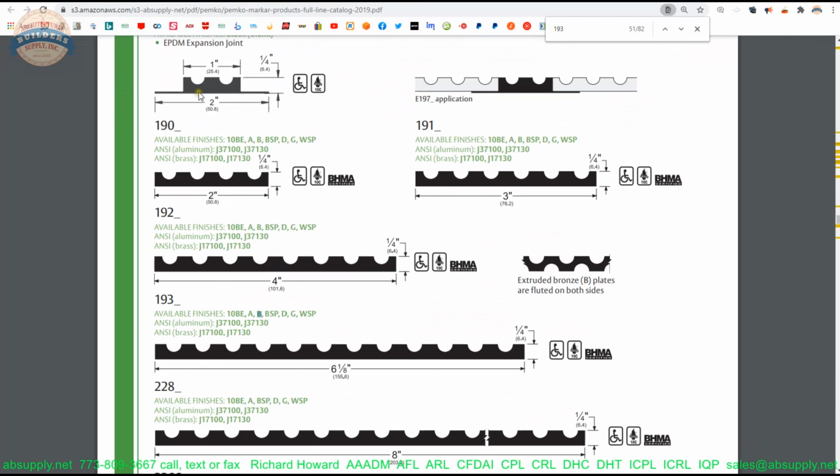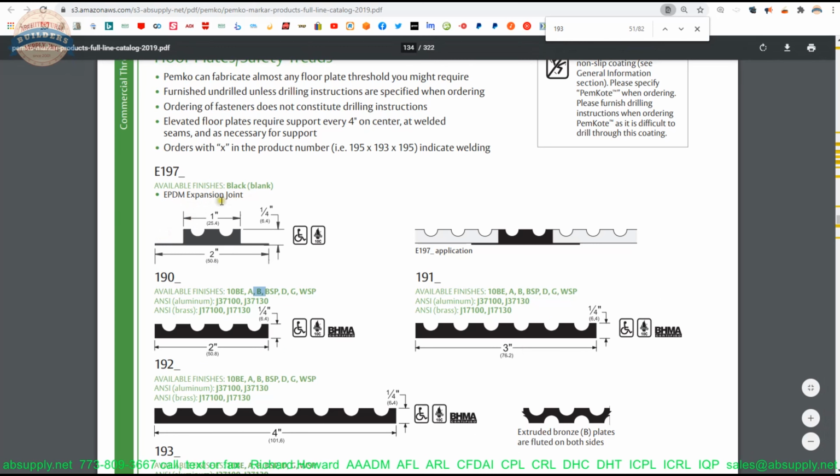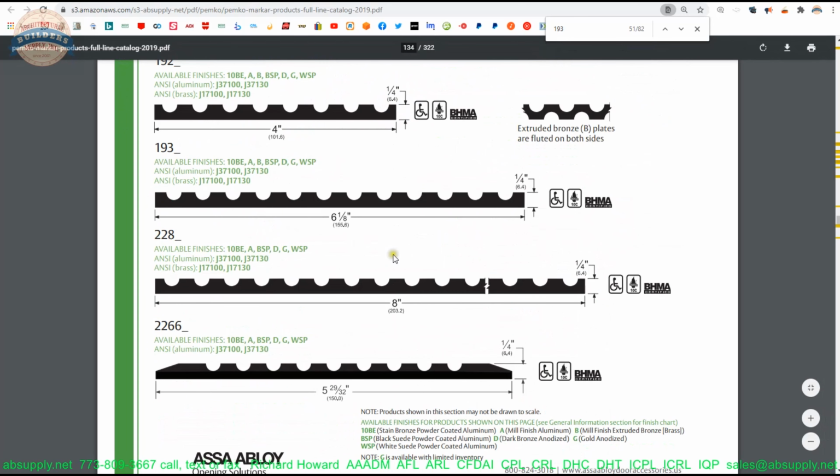Okay, an expansion joint version. If you're wanting to stay in the world of brass, be sure to stick with the B. That expansion joint is a synthetic rubber. Different sizes. They can put a heavy bevel on one side as well.